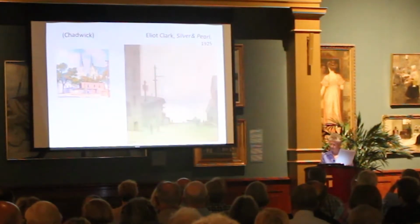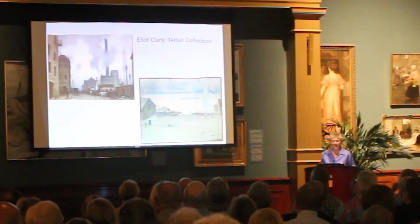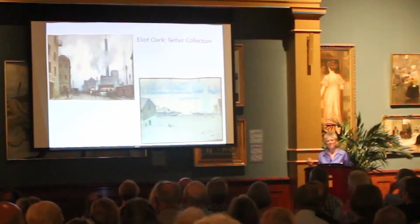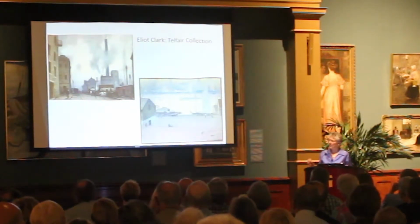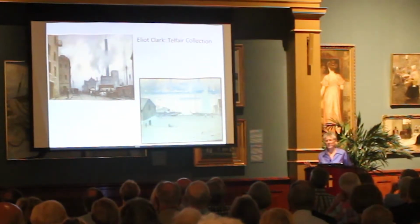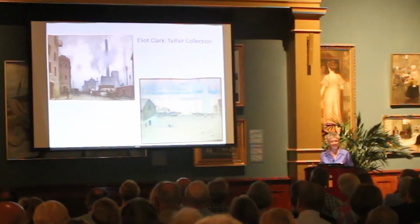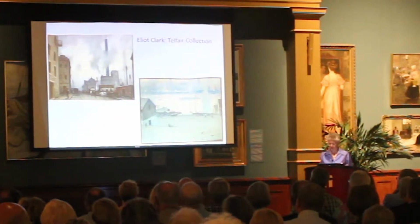And I was so pleased when I arrived yesterday and could see the two Elliot Clarks in the Telfair collection hanging in the hallway. And you can see again, these are examples of this kind of misty, tonalistic, atmospheric approach. The other thing that Clark, especially in the upper left there, did not shy away from is showing the industrial side of the city, that this was a working waterfront. And I've been enjoying that experience myself as well, so there's been some nice empathy between the two of us.